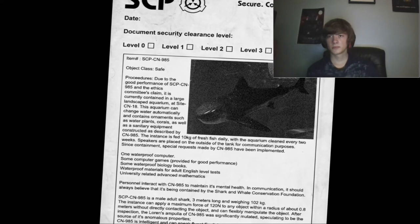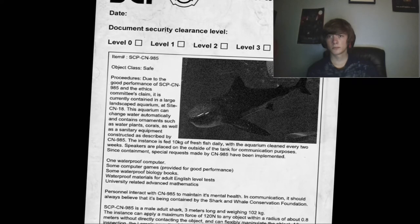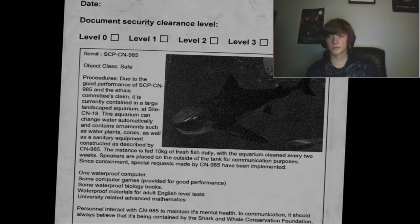At the time, it was said to give thanks to Foundation personnel in various words. Since containment, CN-985 has been extremely cooperative with the Foundation. To date, it has not expressed any hostility to any personnel, nor has it caused a containment breach.